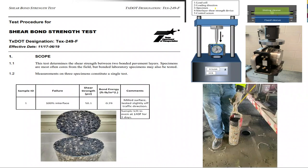The shear test is something we worked with TxDOT on 7-8 years ago, and TTI helped them develop this test. I think Brian Wilson from TTI was one of the leaders doing this work. It's currently Tex method 249-F. You have a little shear device. You take a core, you trim it off, you stick it in the shear machine in the top right there, and then you just shear it down. You measure the force required to do that.